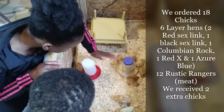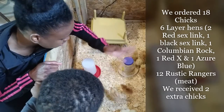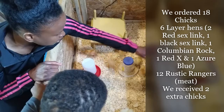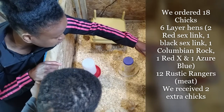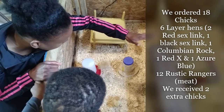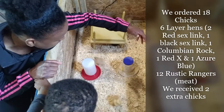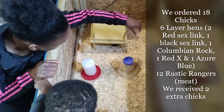So here is our brooder, and it's a big brooder. What we did, I do have the video for the construction, but I used a box and a small piece of plywood to divide the brooder into two. My reason for doing this is because I wanted to retain the heat, for it to be a little more cozy and for them to stay in one area.